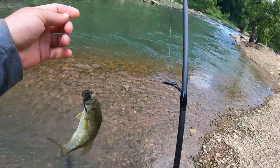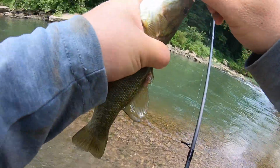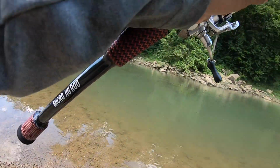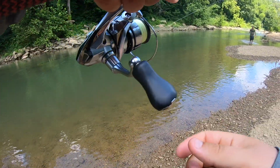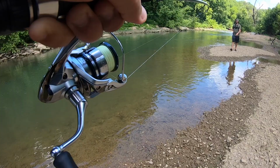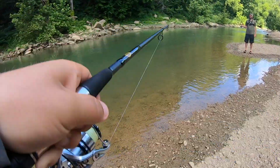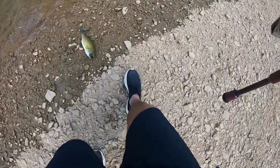All right. There's smallmouth in here. Just gotta get down to him. Oh! That's a good one too. Golly, he hit it hard. Man, things are like super strong. Dude, they're very strong fish. Your pole's like so bent over. And it's a medium heavy too. Yeah. Golly. That was awesome, dude. He hit it so hard.